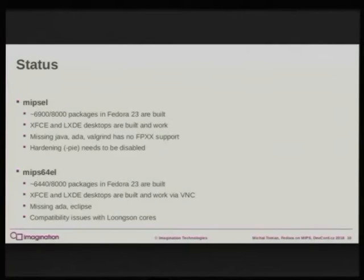So, status. For 32-bit MIPS, you can see it's almost 7,000 out of some 8,000. It's 8,008 source packages in Fedora 23. XFCE and LXDE desktops work. There are some issues with building Java, some real issues that we need to address.